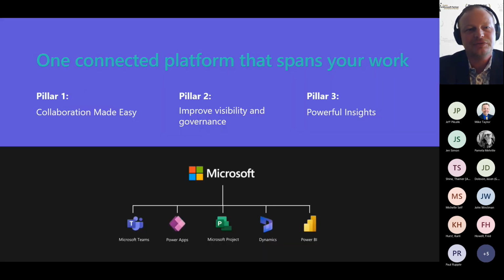And so Microsoft is offering one connected platform that spans all of your work. There are 3 pillars that they talk about in the ebook, which we will provide in an email after the webinar, or you can download it yourself using the QR code I displayed earlier. We'll display that again later. Pillar 1, collaboration made easy. Pillar 2, improving visibility and governance. And pillar 3, powerful insights.